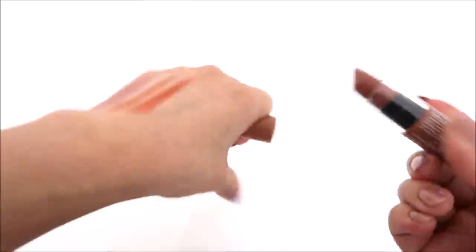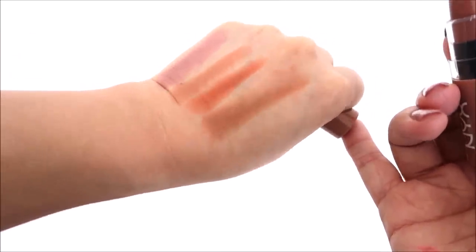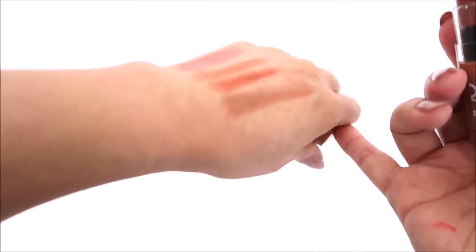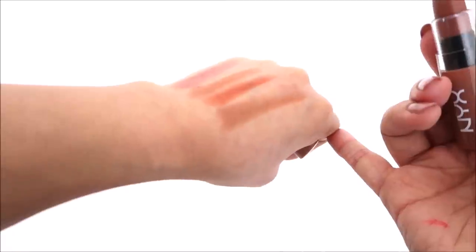Probably declutter this. Okay, so this is the NYX Butter Lipstick in Tan Lines. And I haven't worn this in a while. Do I like it? That's really pretty and luminous and brown. Maybe I keep, or I don't know. I feel like I really like this, but then it goes a little too cool toned on me. Okay, we'll declutter.